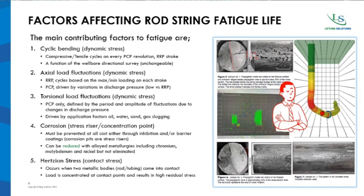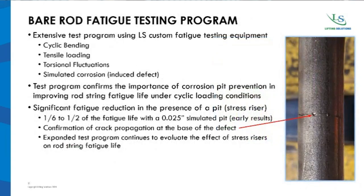To further investigate the contribution of corrosion and pitting, we developed custom fatigue testing equipment to evaluate cyclic bending, tensile, and torsional loading. The test program confirms the importance of corrosion pit prevention, with early results indicating 1/6 to 1/3 of the fatigue life evident on a rod string with a simulated defect of 25 thou. This also confirmed initiation and propagation of the fatigue cracking originating from the base of the pit or the defect. An expanded test program continues to evaluate the effect of stress risers on rod string fatigue life.